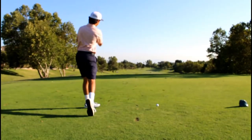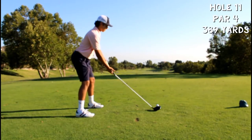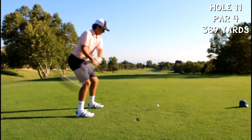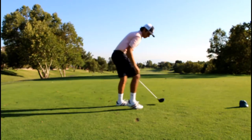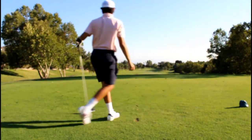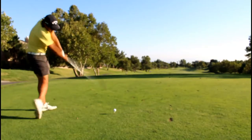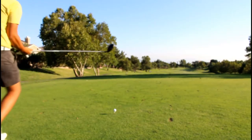All right. New hole, new day of golf. Let's go. Another draw. Yeah. It's gonna be in the rough, but that was a pretty good drive. All right, Jared's tee shot. Looking to drive the green on this one.